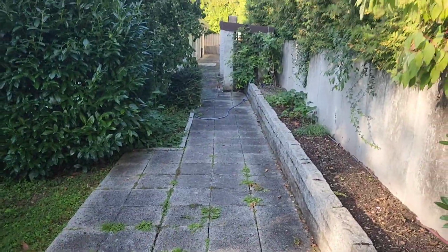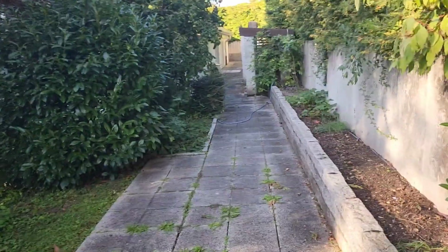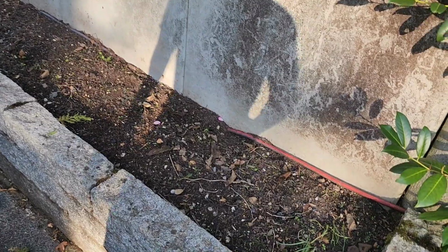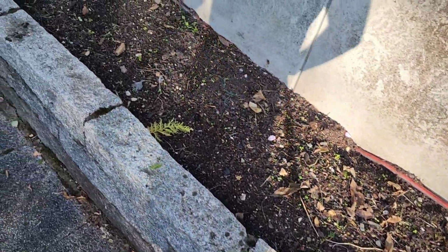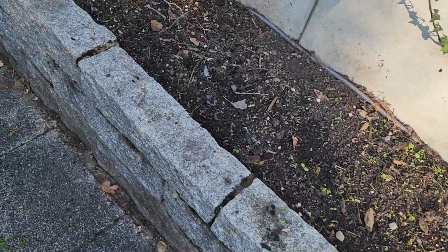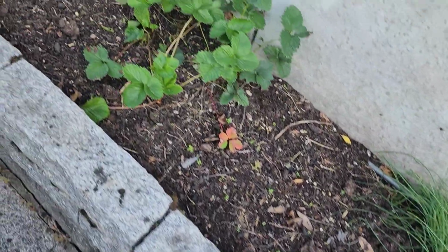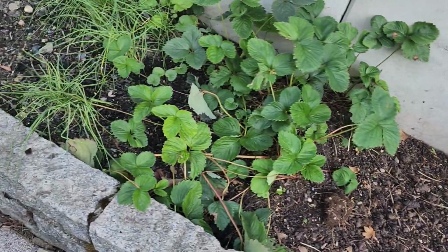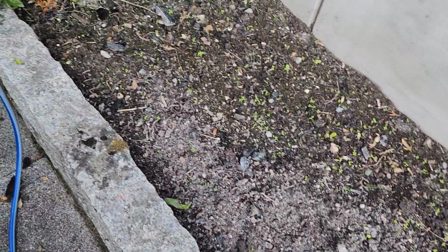Okay, project done. Easier than I thought. I cleaned up this bed a couple weeks ago, some green onions. I planted some dill right there, but I don't think it's gonna work. More green onions, strawberries. I planted some more strawberries right there. They're not coming out, probably too late in the season. Some chives. Put some tomato plants in here, but they didn't sprout at all.